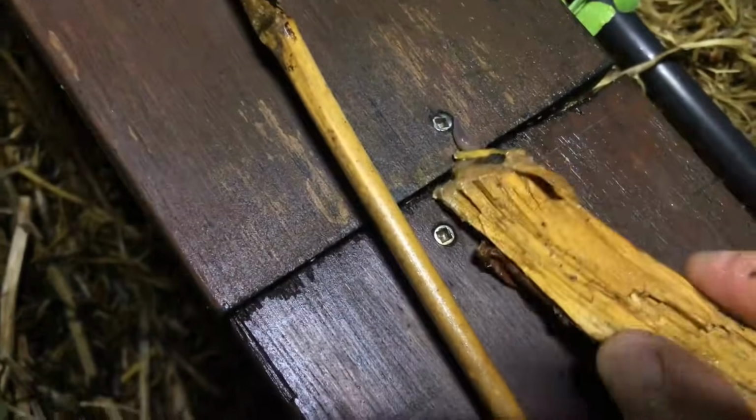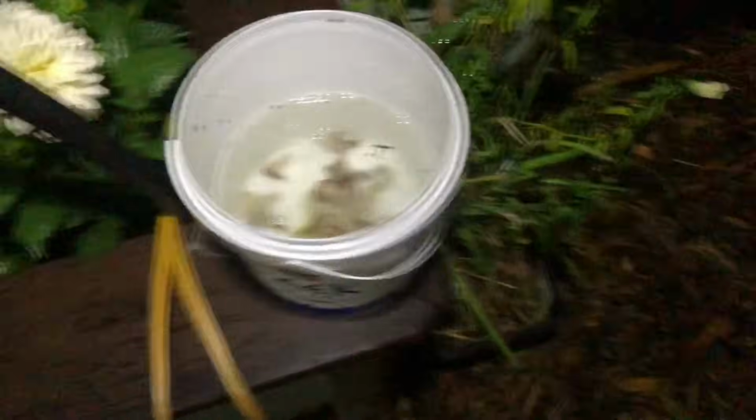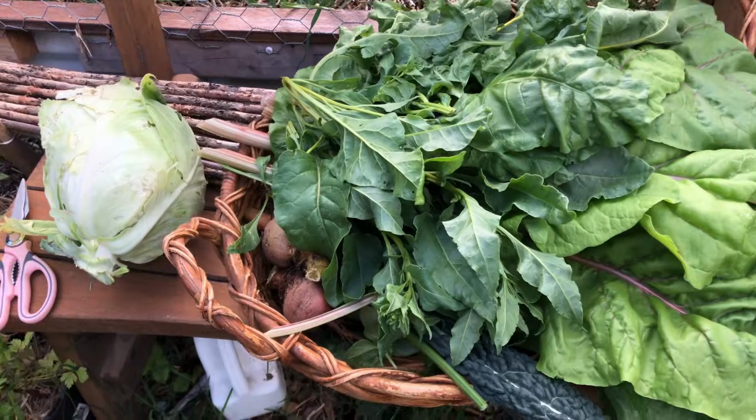So as you can see, I got a lot of slugs in one swoop, and I think just the amount that I picked up in that one night would have made a significant difference in my garden. Not only would those particular slugs not be at work, but they aren't in there now to breed and create even more slugs. And yeah, I don't have a lot of snails, but slugs I do have in abundance.